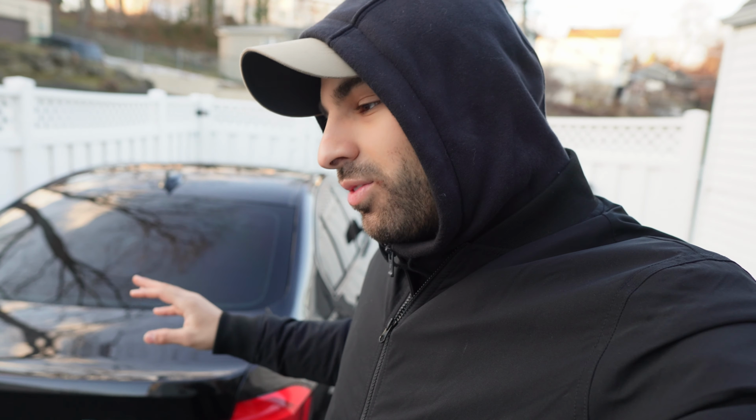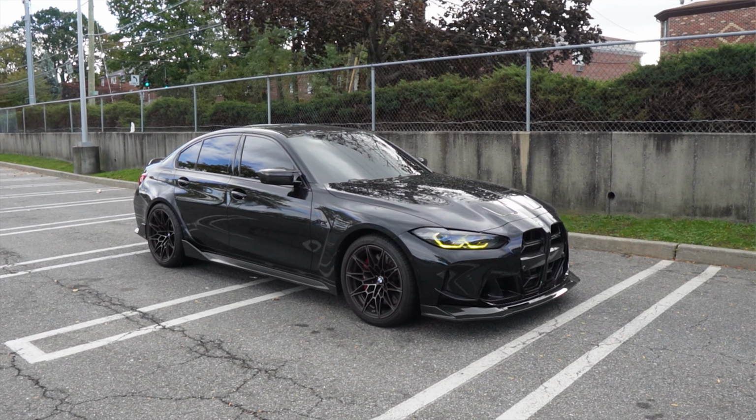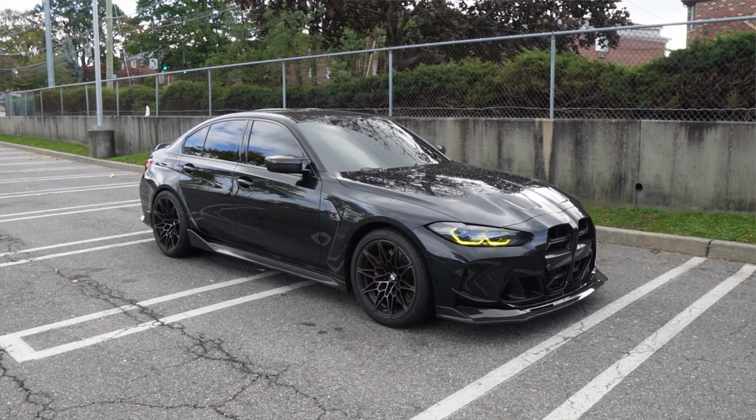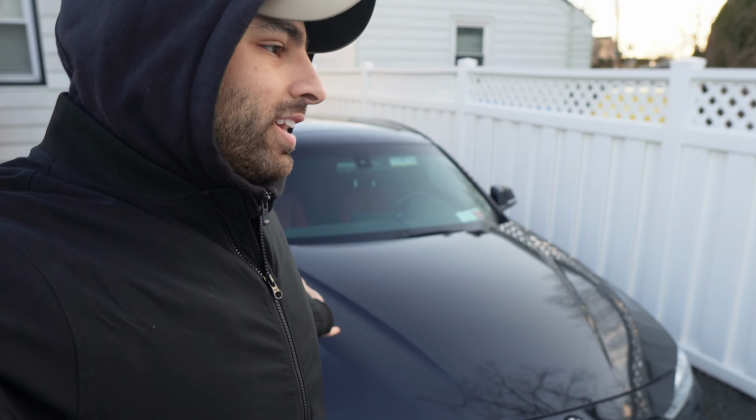But yeah, anyways, if you guys have been following the build, you'll know that I converted this car from the base model that it is to an M Sport. And then we also did a whole bunch of mods. Unfortunately, on a G80 M3, I mean, you can add lips and stuff like that, but there's really not too much that you can do. The car is already amazing as it is, especially performance-wise. But again, a car like this, an F30, the mods and the content is almost endless, honestly.